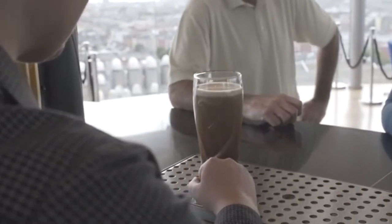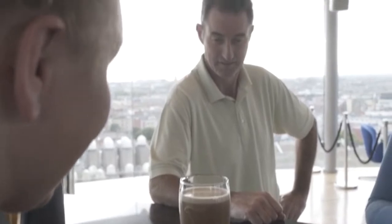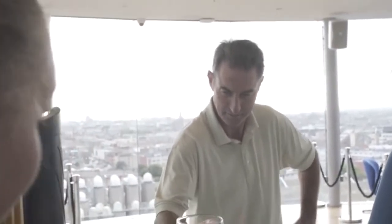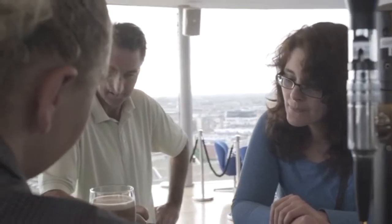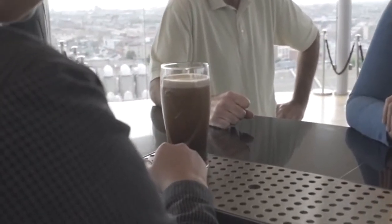Just under 2 minutes for a perfect pour. So you can see the colour start to change. Originally when Guinness is poured, it's this caramel colour, and it takes time to turn to the ruby red to dark colour. So the colour we have at the bottom of the pint is the colour that we want.